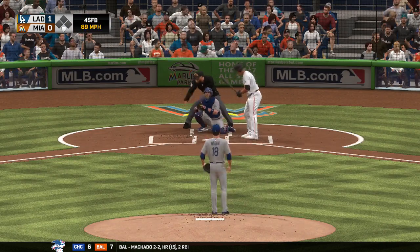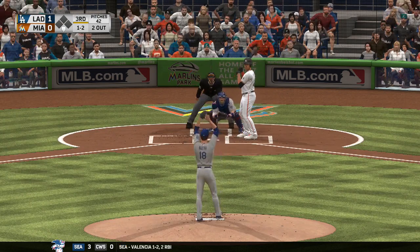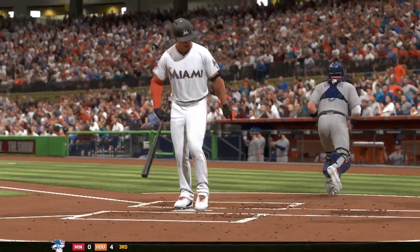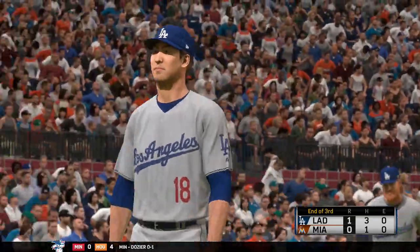No contact there, and it's 1-2. Looking for the strikeout. Here's the 1-2. And a fastball swung on and missed as they set him down for the second time here tonight. Miami down in order. They still trail 1-0.